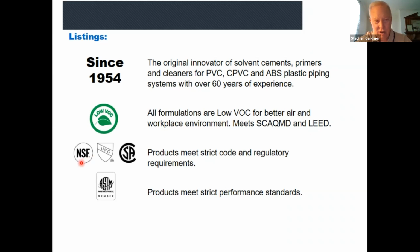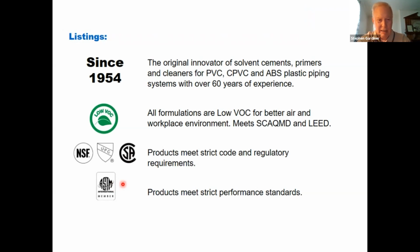Now, NSF says our cement and primers are safe for drinking water, UPC, Uniform Plumbing Code, and up in Canada, CSA, Canadian Standards Association. Here in the US, we follow ASTM standards. So pipe is extruded, heated, and air-cooled down an extrusion line. When they're done, they check the specs, make sure it meets the ASTM standard. Likewise, fittings. They're injection molded through 12-inch. It's all heat. So when they're done, they're glossier than the pipe. They have a harder surface tension than the pipe. And they check those specs to make sure it meets the ASTM standard.